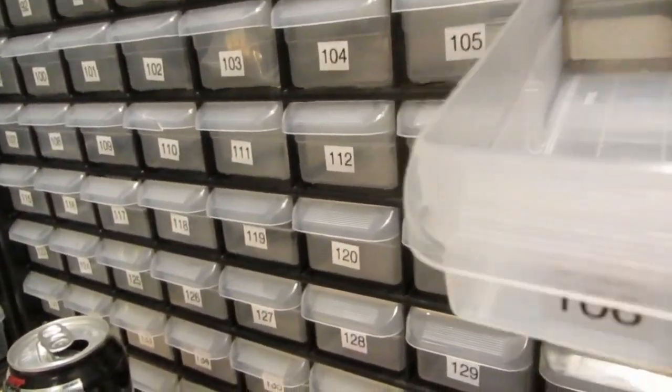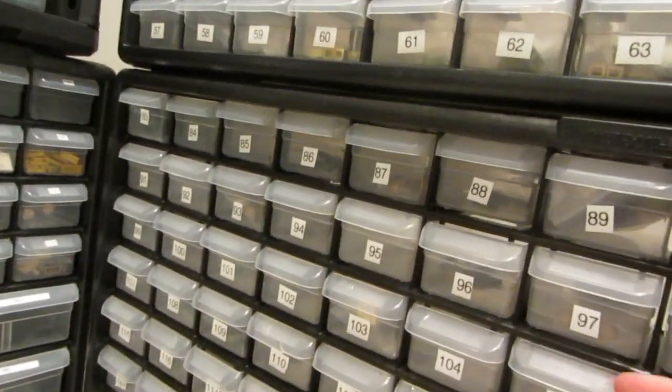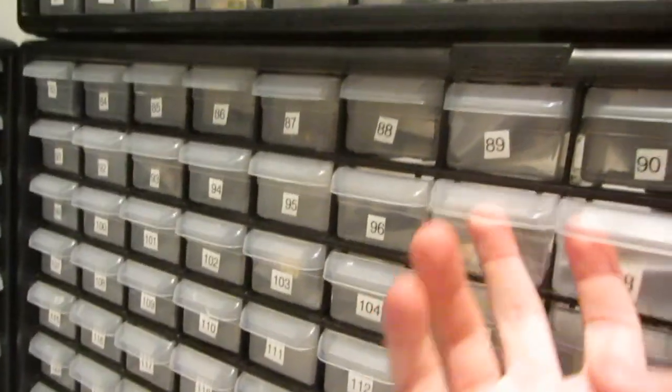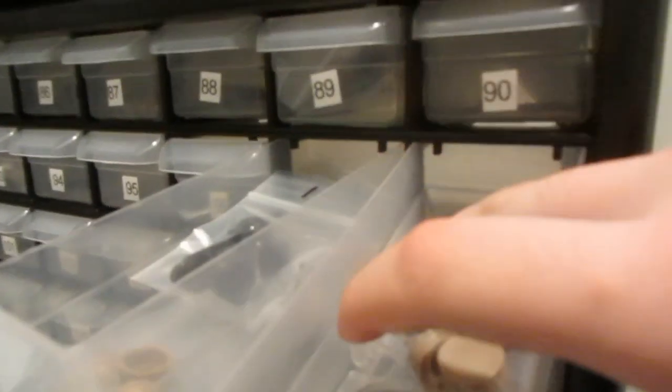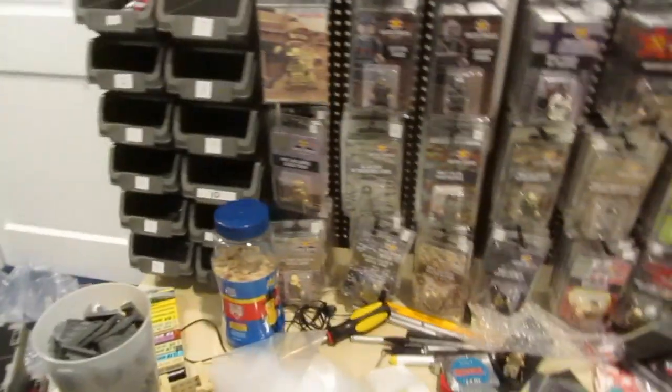So yeah, I just have all my parts in here. Those are my combat bricks. More combat brick, a bunch of combat brick pretty much. Got a whole ton of helmets in there. And the main new addition pretty much is this new row of bins that I just added here, and of course my peanuts, which I eat when I get hungry, which happens a lot because I spend a whole lot of time down here.